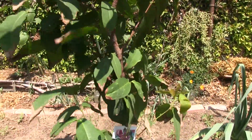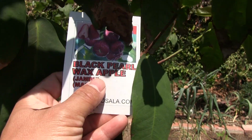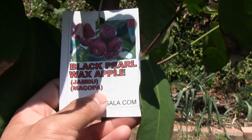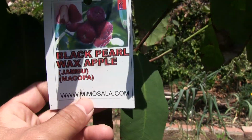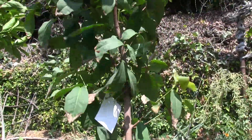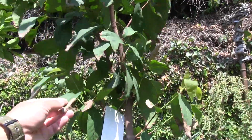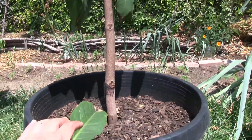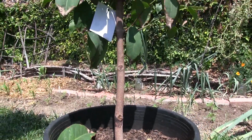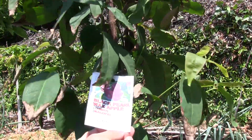Okay, moving along, we have this black pearl wax apple. They come in all sorts of different colors: green, white, pink, and this is a very difficult tree to grow. It's very, very difficult. It's very particular about its climate, drainage, so it's not for one that is faint of heart, I guess. I myself probably won't be able to stomach losing a tree this expensive, so I don't try. But my mom really likes the wax apple, and so she's gonna give it a shot.